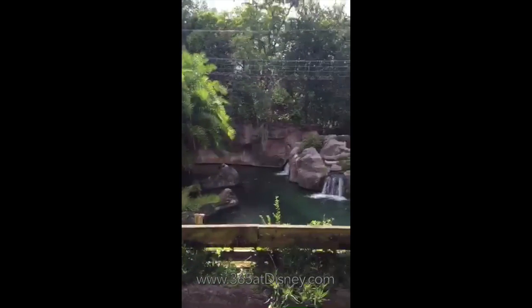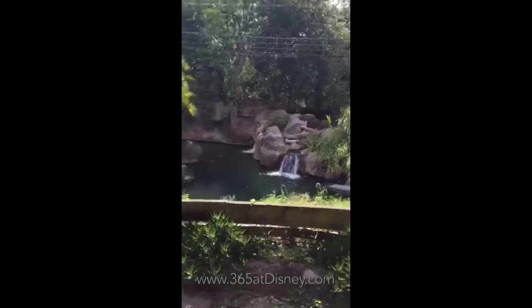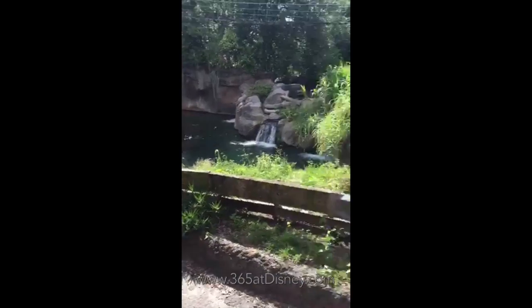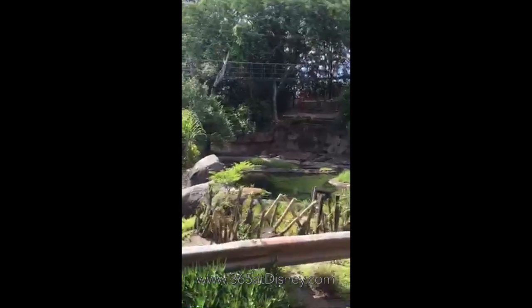Now we are approaching a rickety old bridge like this here. If you look to your left, you're going to see some Nile crocodiles in the water. So make sure everybody is seated before they go on that bridge.